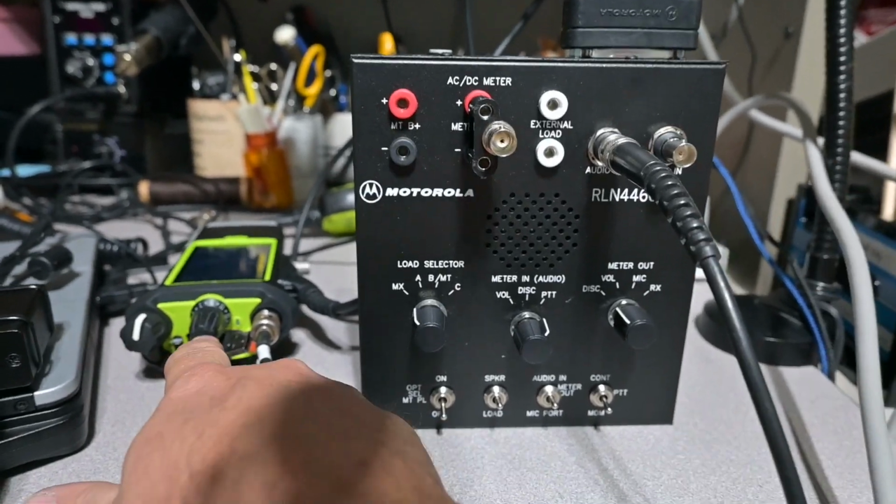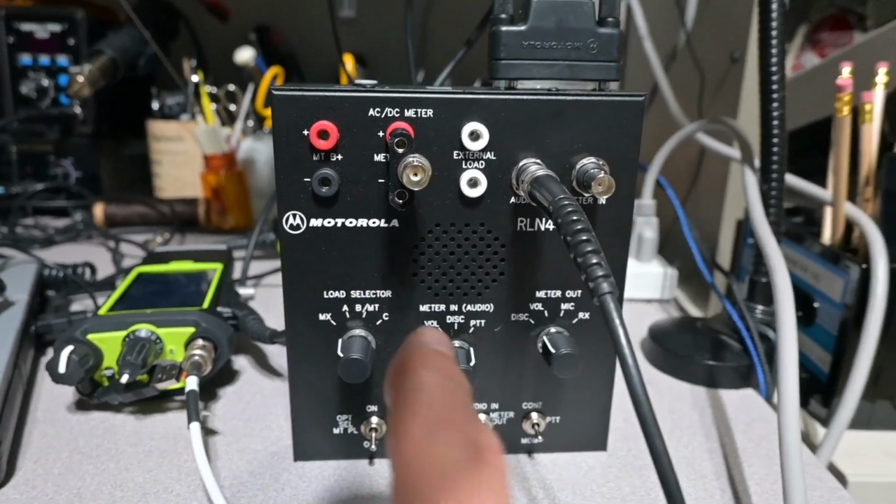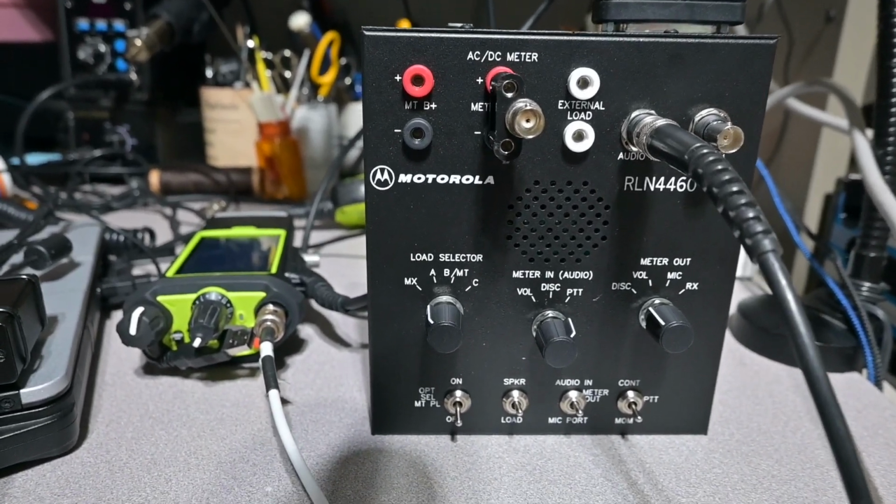Well, let's go ahead and do some performance tests with the APX NEXT XN. We've got our test box hooked up here to my service monitor. Let's get started.